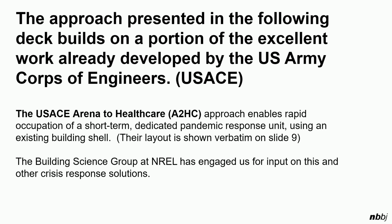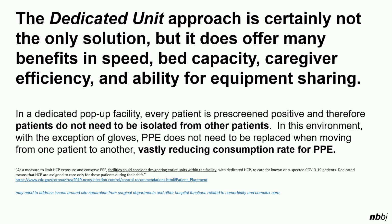All the work we're presenting in this deck builds on the excellent work that's already been developed by the U.S. Army Corps of Engineers, specifically their arena to healthcare approach. This approach allows them to take over a stadium, a field, a convention center, and turn it into a dedicated pandemic response unit, in each case using an existing building shell. The dedicated unit that's built inside of that shell has a lot of advantages in terms of speed, bed capacity, caregiver efficiency, and the ability for equipment sharing.